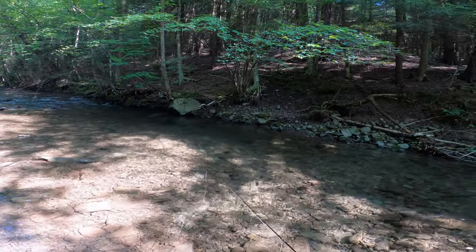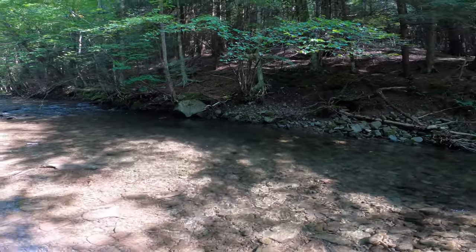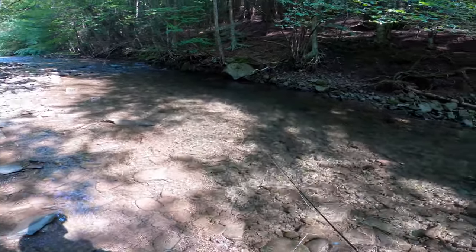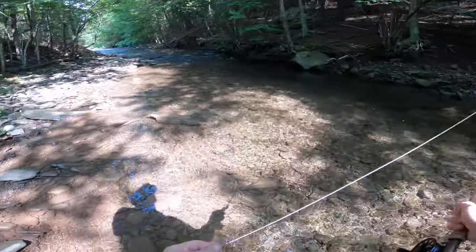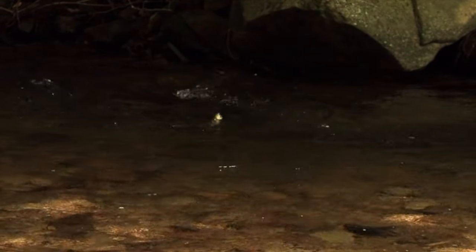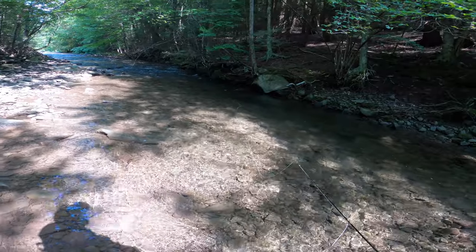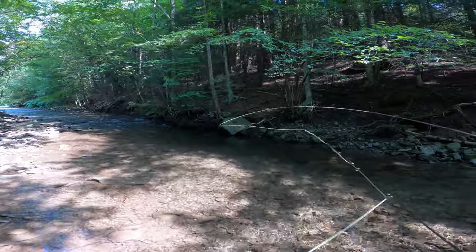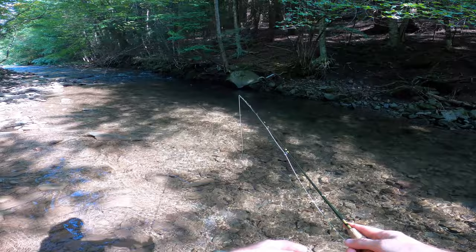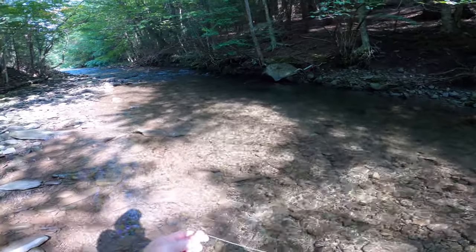There's actually some bugs coming off here. Some little mayflies. Dry my fly off a little bit. Nope. There. Oh, that was a good one. That was a nice fish. All right, just had a little bit bigger fish in that fast water. We'll see if he'll come back. If not, we're gonna switch it up and throw a nymph on, because he was a little bigger.